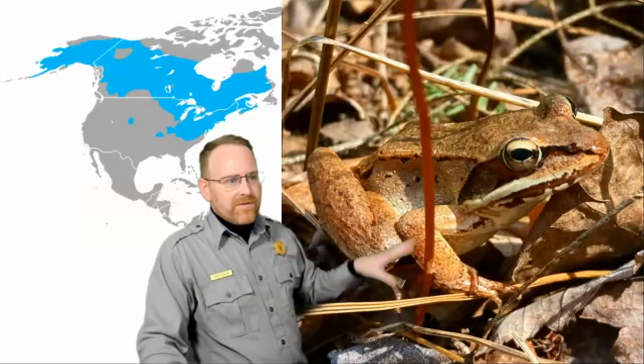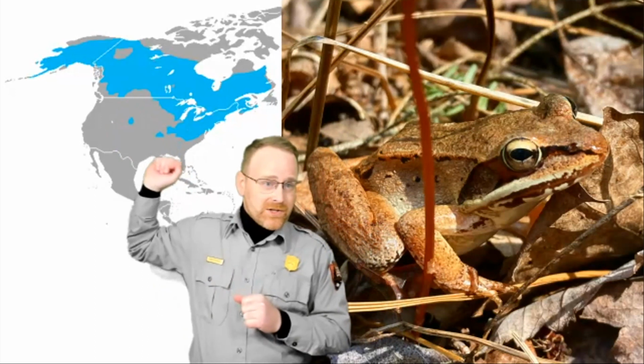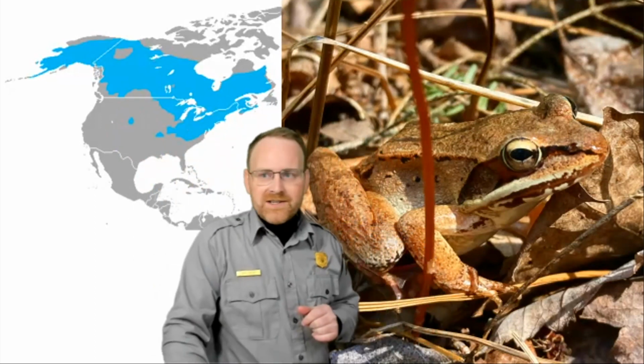And here is a photo of a wood frog, only 2 to 3 inches long, these guys. Their range goes all the way up to the Arctic Circle. You can see here in Michigan, they're totally covered in the range of the wood frogs.